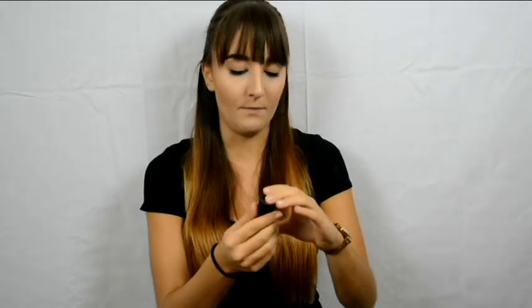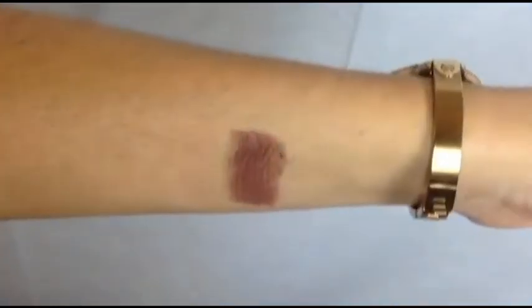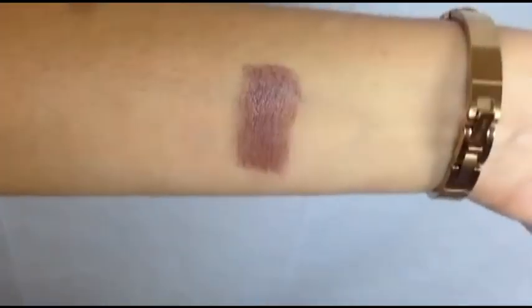The next lipstick I bought at Kiko is this little square lipstick. It's called Smart. It's a fusion lipstick. It looks just like a regular lipstick. It's kind of a dusty, brownish, mauvey color. And the Kiko lipsticks also smell very, very good.